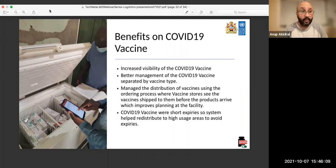Yes, the system works offline. I think Joseph was talking about that earlier, where there's no network connectivity, folks are still able to collect information and refer to the information on the app. And so the way the offline works is this.